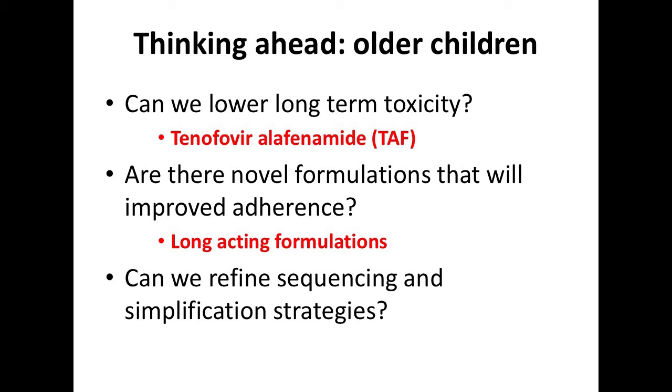And then I think going back to think about now that new agents are coming in line and dolutegravir data will be coming out, what is going to be the most rational sequence of treatments for infants growing up, particularly in Africa, where you're probably not going to have easy resistance testing anytime soon.